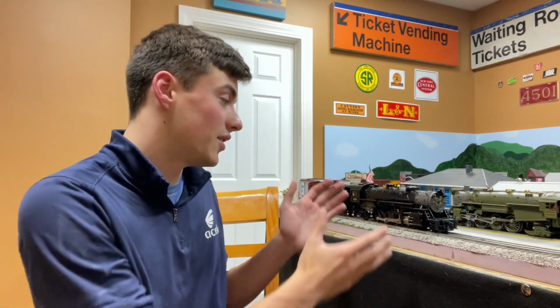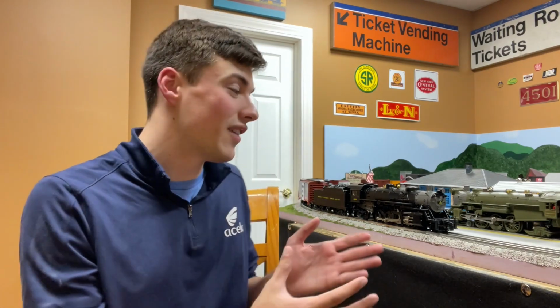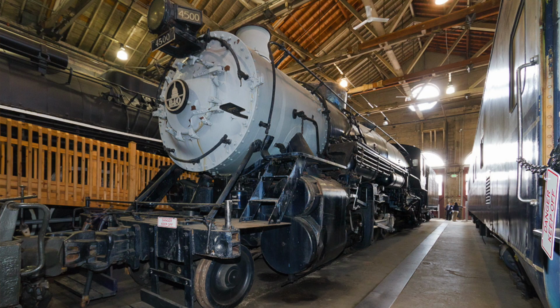I actually ended up trading that L&N Mikado for this gorgeous Baltimore & Ohio one at Toy Trains and Collectibles in Manassas, Virginia. I just didn't really have that much of a sentimental attachment to the L&N, but 4500 is an engine that I'm very familiar with. 4500 I have visited many times at the Baltimore & Ohio Railroad Museum.